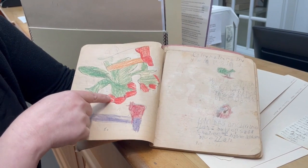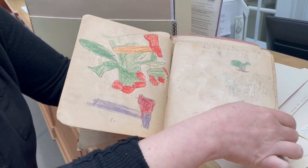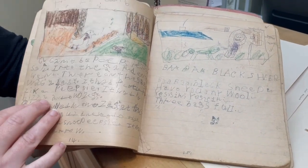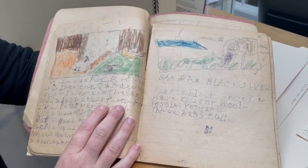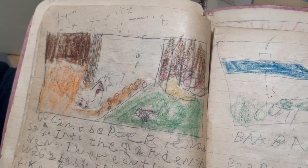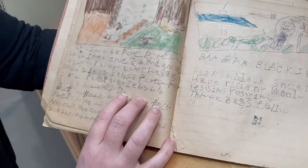I think this is the cherry tree that George Washington allegedly chopped down. Baa Baa Black Sheep is a poem we may know. So it's kind of fun to see this very early students' work and how they were kind of relating to the world, what's similar now and what's different.